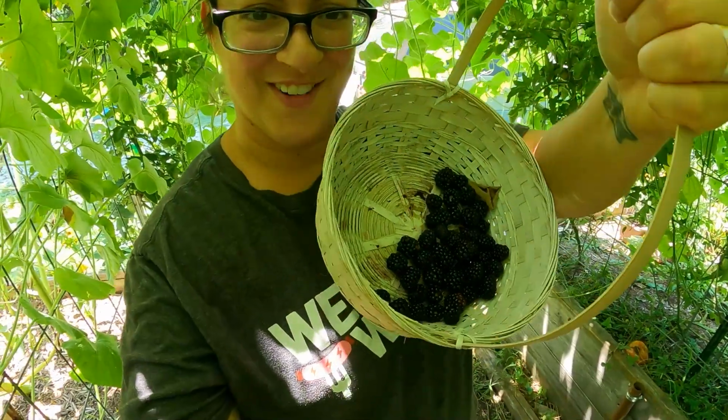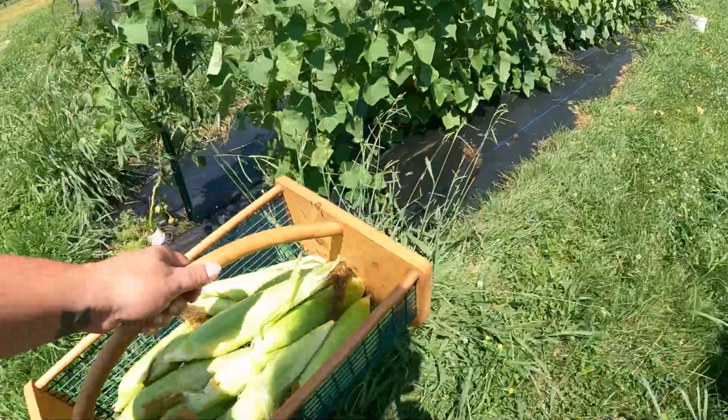Here's our blackberry haul for the day. The blackberries have really started to slow down, which is good. I mean, it's time for them to slow down. I think it's our second year with that blackberry patch technically, but it's our first year getting a harvest out of the blackberries. I think we got probably a total of 3 gallons off of our little patch, and I think that's pretty good.